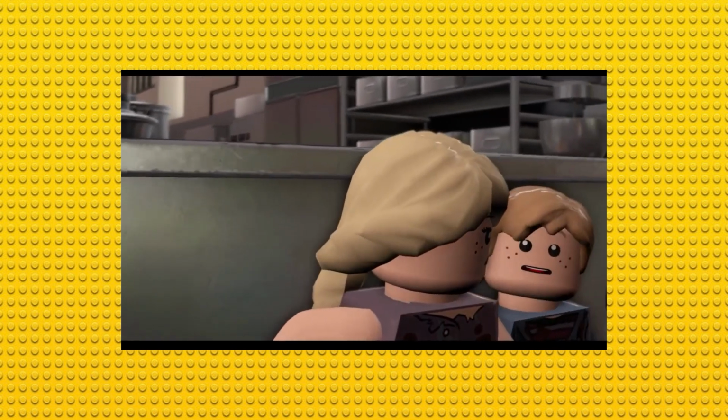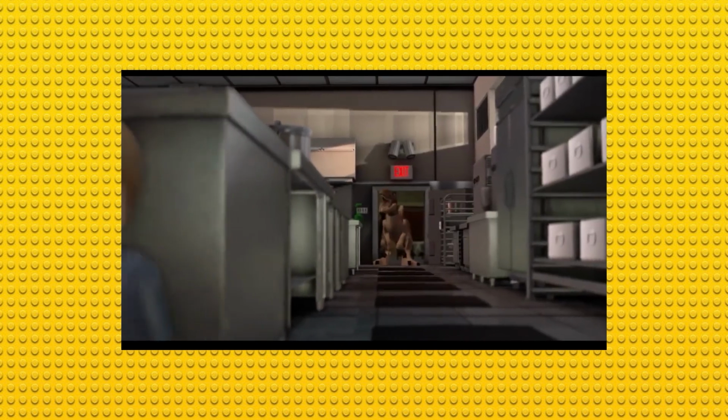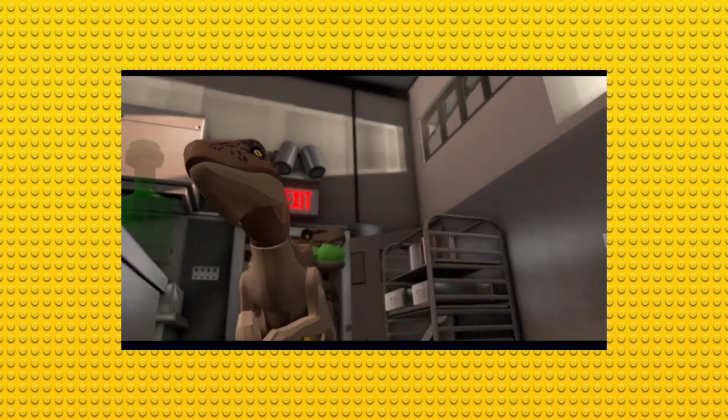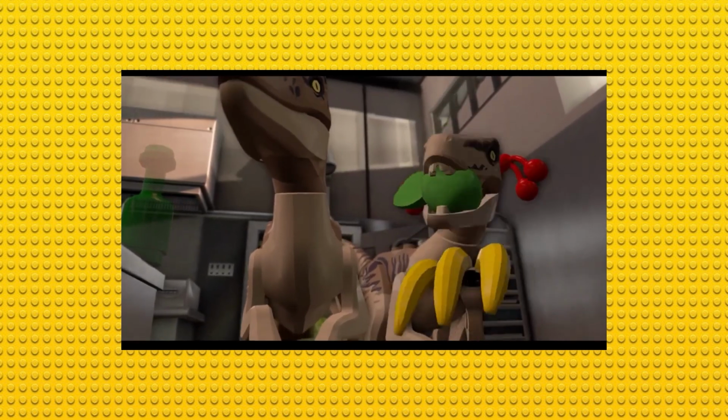Alright, so I'm gonna end the video here. Just remember that the sets are released on June 1st, so that's inching closer. And I'm excited to see what other Jurassic Park celebration things we're gonna get thrown our way. Universal's gonna be making so much money off of us.